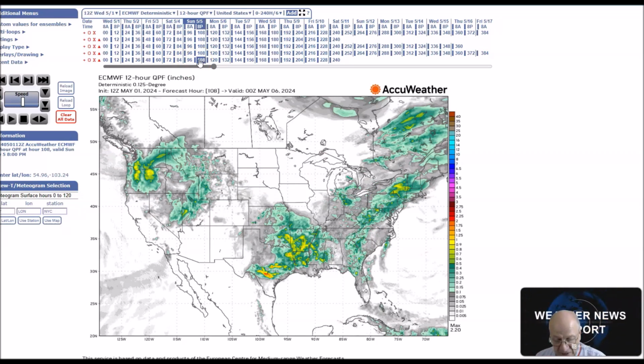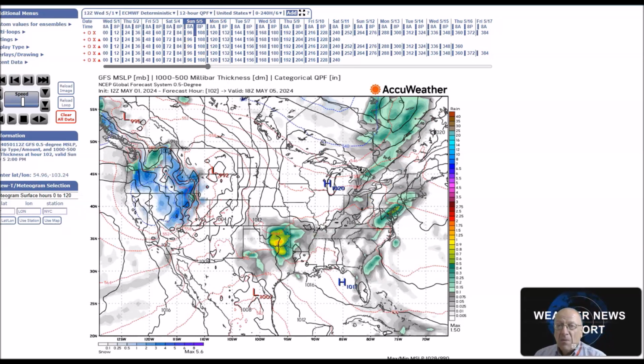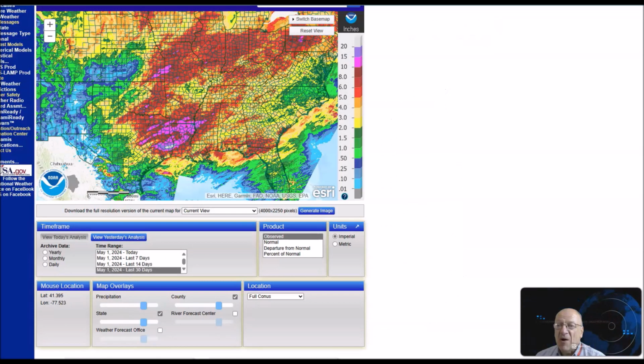And we have the ridge that'll be further to the east. This will cause warming temperatures across the central states into the east as we go through the week next week. Okay, now with this heavy rain that will be coming to the southern plains and so forth, this will be coming into areas that already have received a lot of rain.